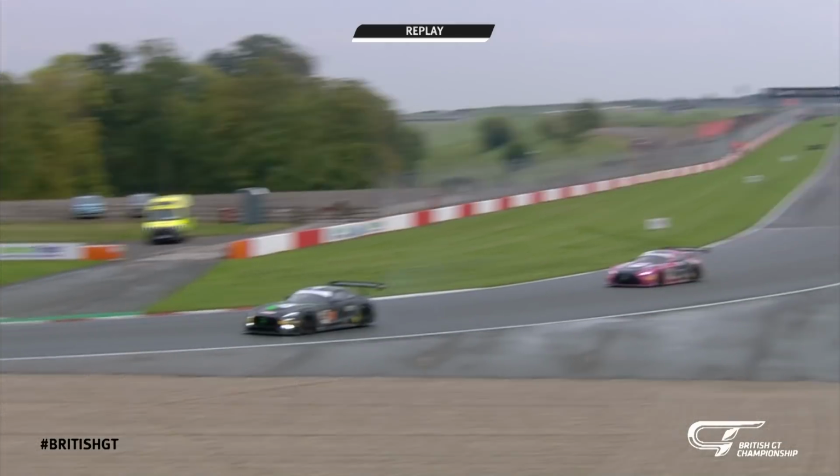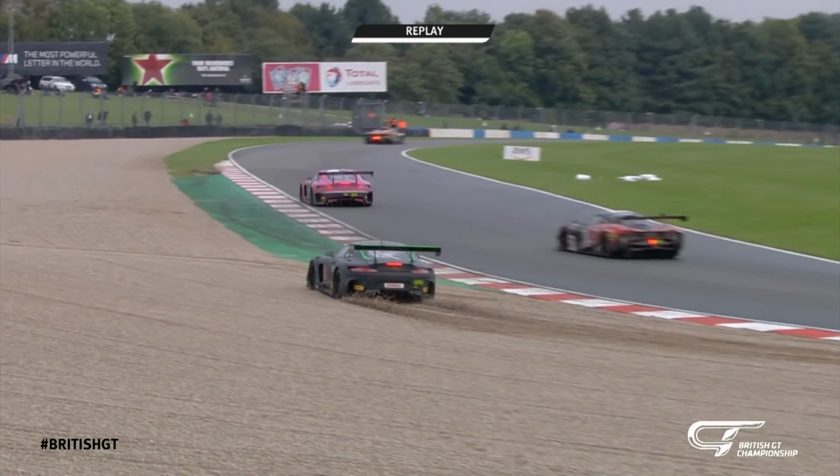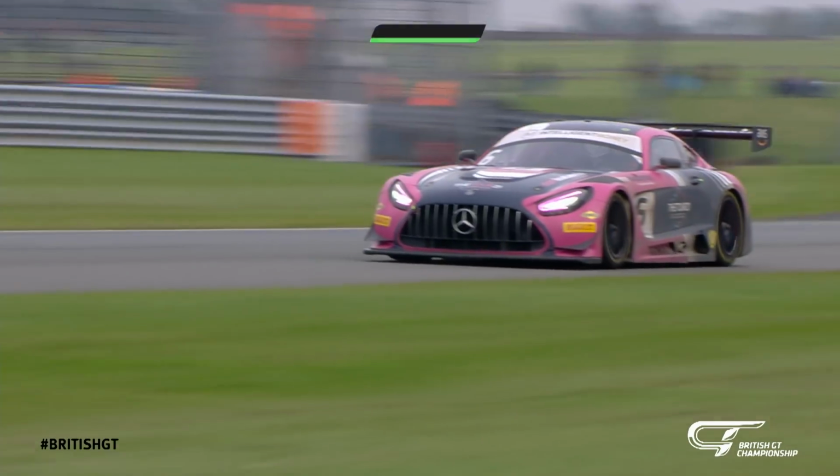So we've got a replay. Neary locking up the front left, losing the position to Berman. Completely missed that on the timing screens, and it's lost him a load of time.